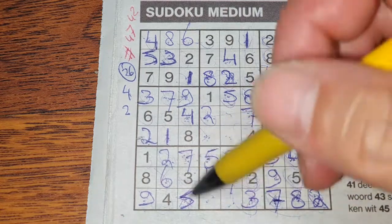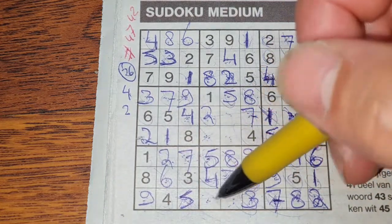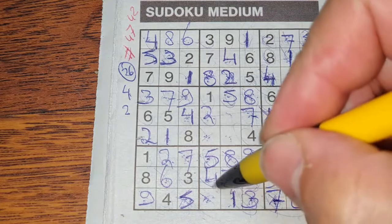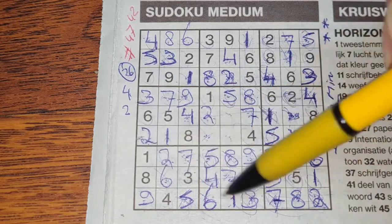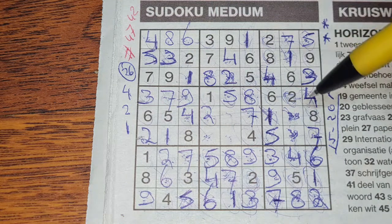2 numbers left in this big square. The 1 is missing, the 2, the 3, the 4, the 5, and the 6 is missing. 1 and the 6. We have a 1 in this column, so no 1 there. 1 should be here, and the 6 goes there. And all the 1's are used, I can see. Digit number 3, number 1.